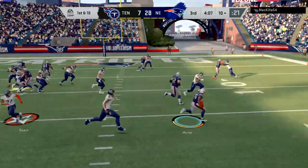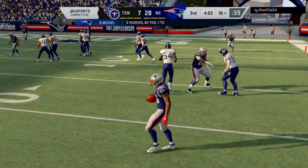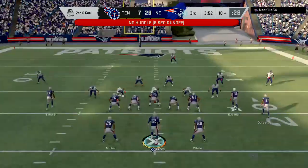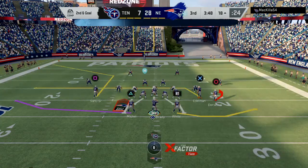Trying to pound it in here with Michelle. And they're going to lose some on this play. Being knocked back to the 18. That's one they certainly wish they had back, a loss of 8.